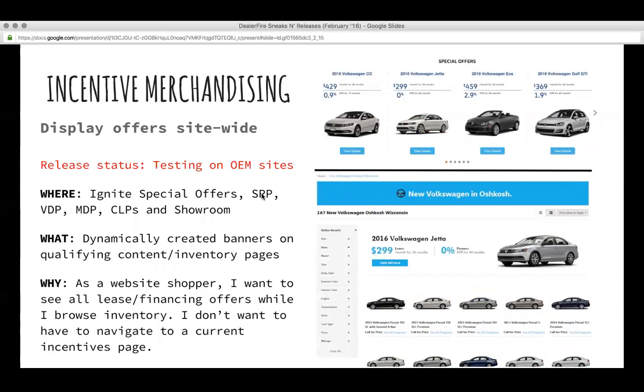Okay, this is one of the big ones for Q1 release. It's currently in testing. Technically, it's released, but we still have a couple things we're working on. This is called incentive merchandising. The idea is that we're utilizing an existing Ignite module called Special Offers. I think you've probably seen it in Ignite called Manage Offers.